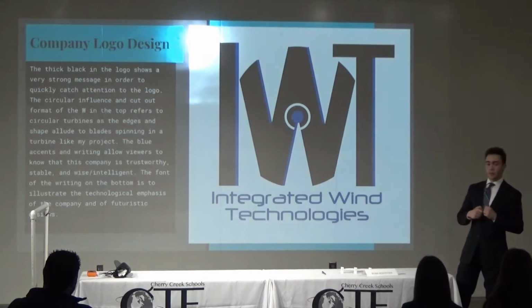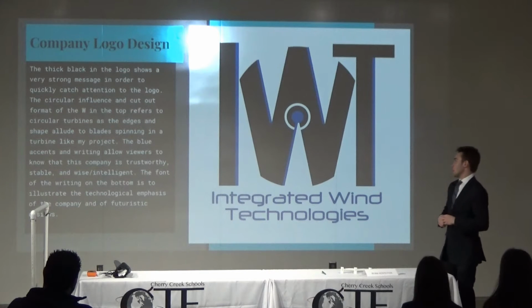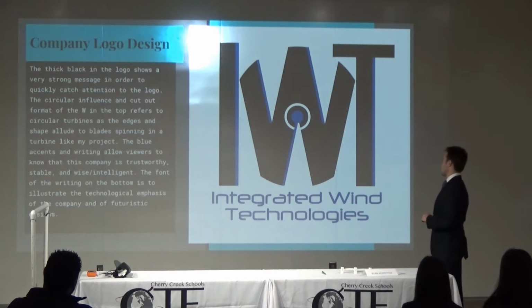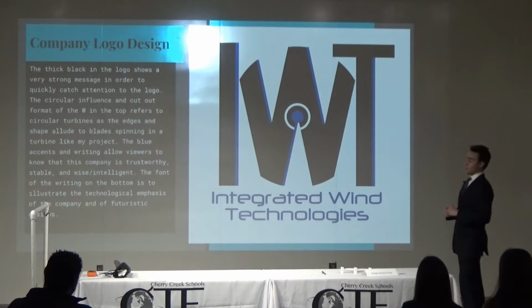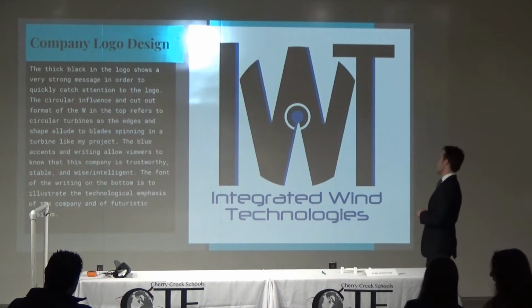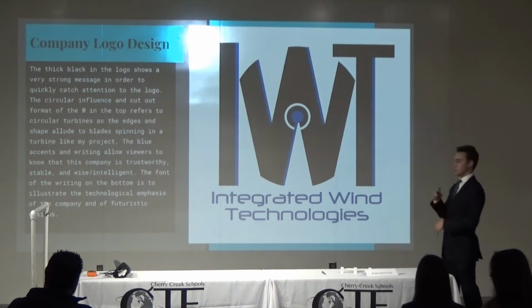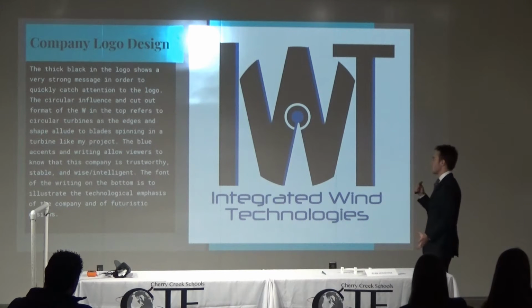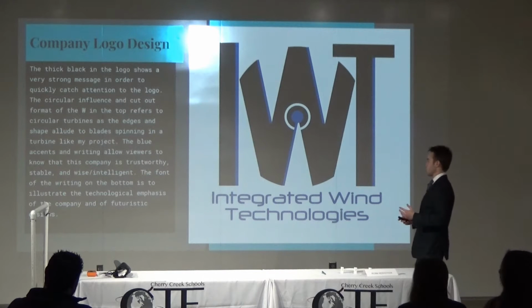And going back to my company, I am Integrated Wind Technologies, where with my logo here, I've got the big, black, bold, sharp logo here that I'm actually really proud of, because I really like this W I have in here that kind of symbolizes a wind turbine circular type idea with the blades, with the rough edges, and the blue for innovation, forward thinking.